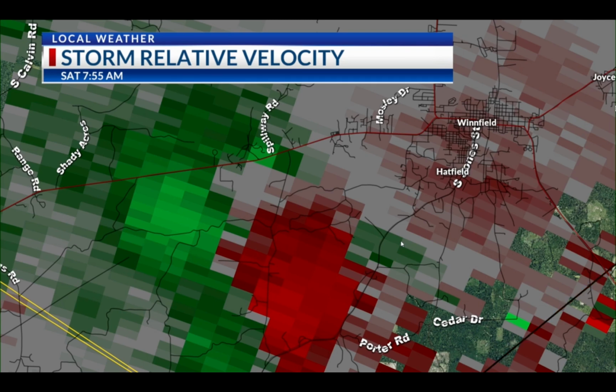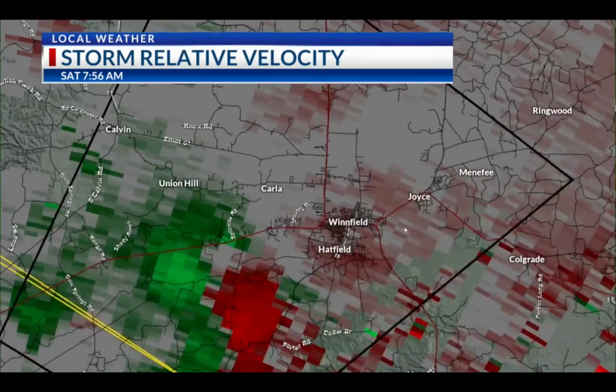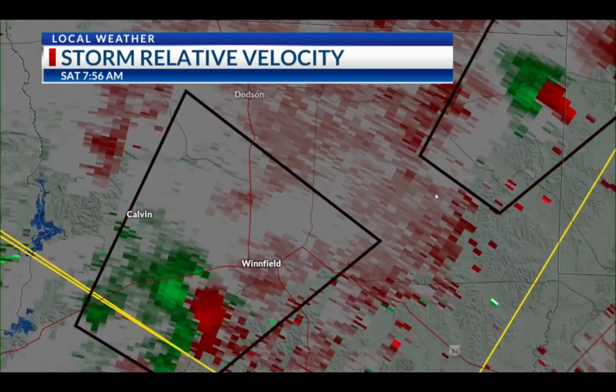You do not have time to dilly-dally and grab things and get in your safe place. No, go to the bathroom, get away from the windows, grab what you need, wake up the kids, call the grandparents, make sure that everyone is awake and aware of what's happening. Not only do we have this one just southwest of Winfield, it's going to head potentially towards Joyce and the Union Hill community. Ringwood, not out of the question either.